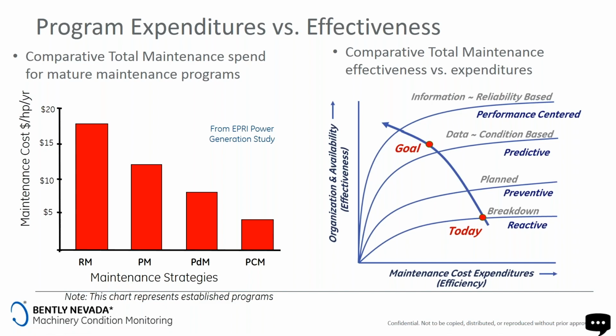Again, like I mentioned earlier, if I'm in reactive mode today in my facility, basically fighting fire on a day-to-day basis, how can I move to something better, more of a condition-based or predictive type of maintenance strategy? One possible thing could be to employ a condition monitoring technology, maybe condition monitoring using vibration.